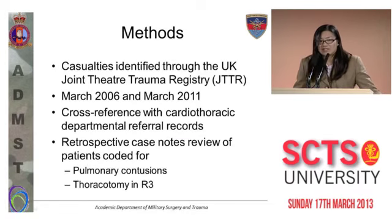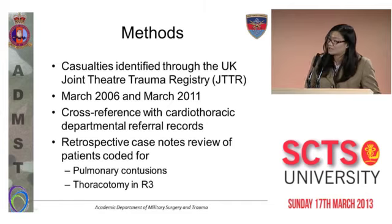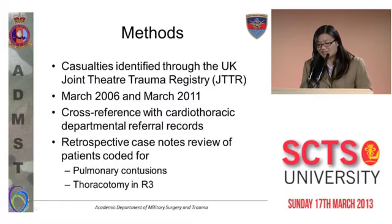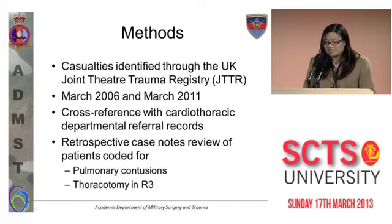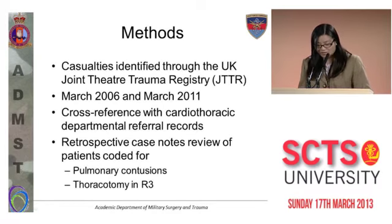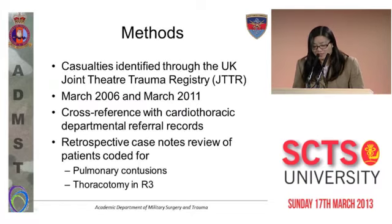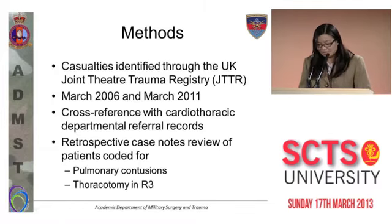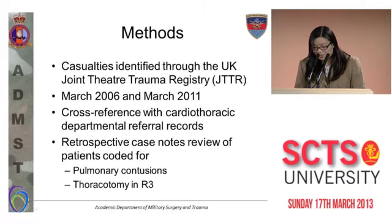So the study was approved by the RCDM, and the casualties were identified using the UK Joint Theatre Trauma Registry between March 2006 and 2011. The hospital numbers were acquired, and they were cross-referenced to the data from the cardiothoracic department at the University Hospital Birmingham referral records. We are also particularly interested in patients who had thoracotomy and were also coded to have pulmonary contusions. Hence, for that group, we have looked into the case notes and explored data on the chest drain management, further procedure post the thoracotomy, and the level of cardiothoracic involvement required.